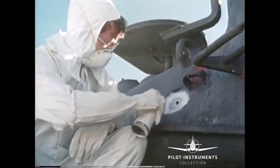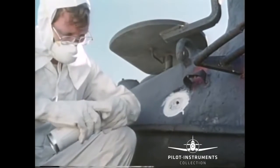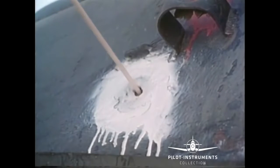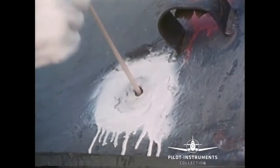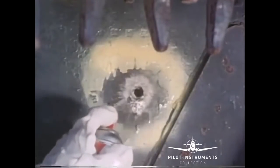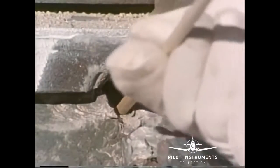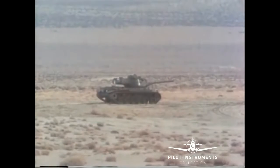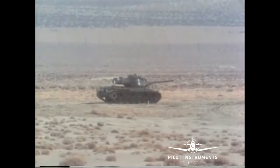The damage assessment team found several perforations in the armor of the medium tanks. Projectiles had penetrated turrets, the side of the hulls, and engine compartments. Maximum armor penetration was 2.7 inches. Penetration consistently exceeded the predicted penetration curve.